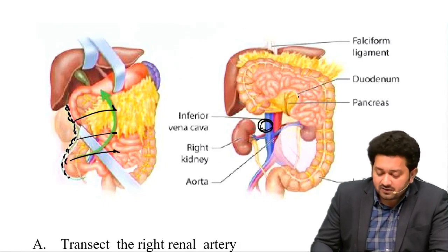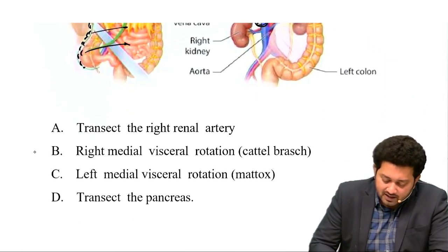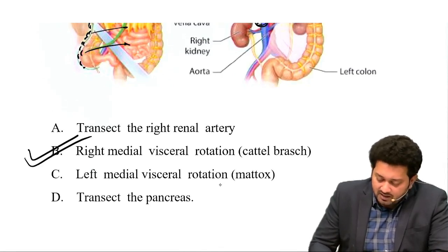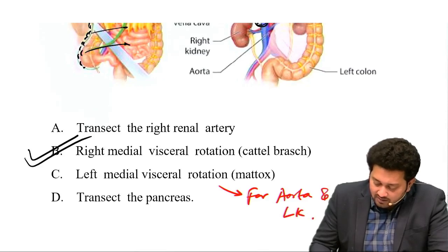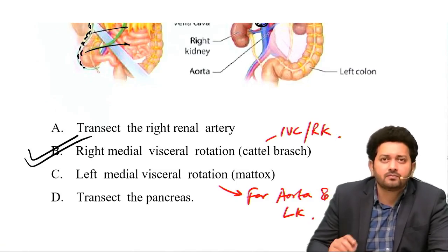So they are asking, what is this maneuver? Okay, this is known as right medial visceral rotation or Cattell-Braasch maneuver. Left medial visceral rotation is for exposing the aorta and left kidney. Cattell-Braasch is for IVC and right kidney.